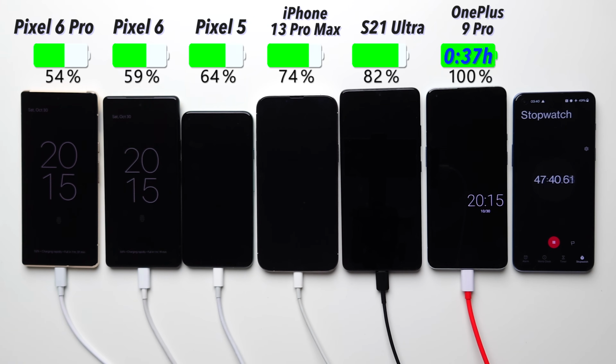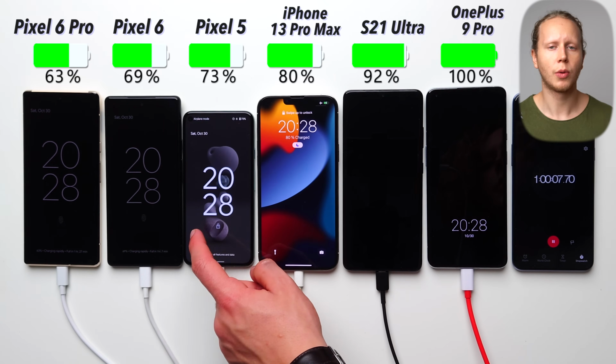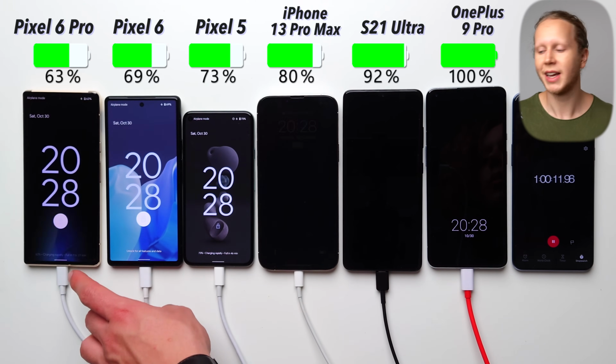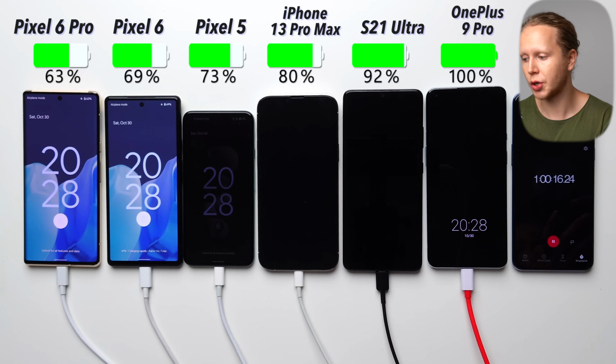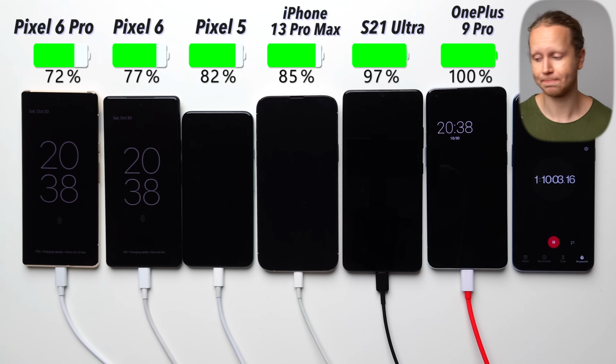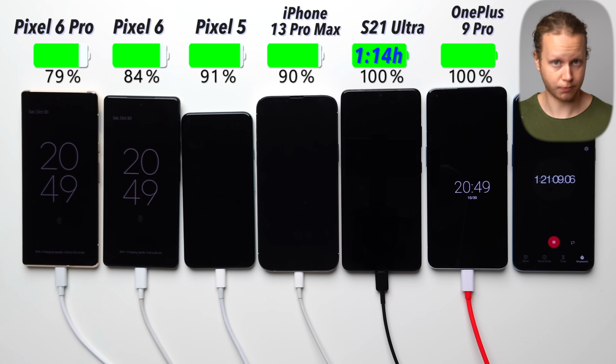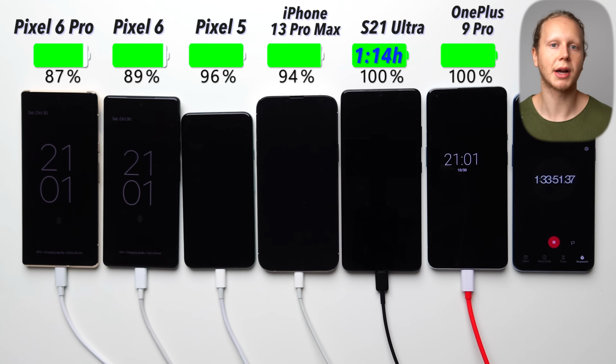Very, very impressive stuff. An hour in, the Samsung is almost fully charged with 92%, while the new Pixels are really not doing well at all. The 6 Pro doesn't even have 2/3 charged yet, which is not great. The Samsung took around 1 hour and 14 minutes to fully charge, which is not super fast. That's still twice as long as the OnePlus 9 Pro. However, given its big battery and the very good battery life, that's still a respectable result.